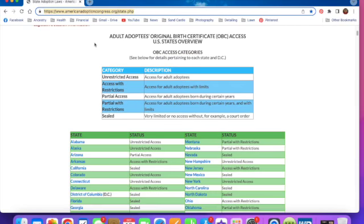So let's go down here. They've categorized each state by the type of restriction or non-restriction. As you can see here, they have unrestricted access, access with restrictions, partial access with restrictions, and then finally sealed. And we'll go through an example of each state for each category. So why don't we start with unrestricted access.